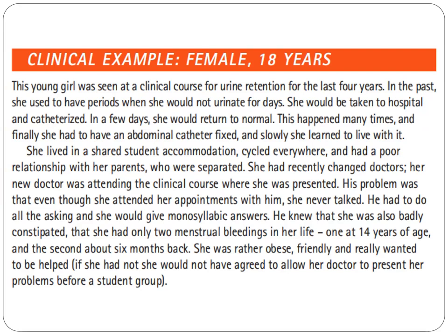He knew that she was also badly constipated, that she had only two menstrual bleedings in her life, one at 14 years of age and the second about 6 months back. She was rather obese, friendly, and really wanted to be helped. If she had not, she would not have agreed to allow her doctor to present her problems before a student group.